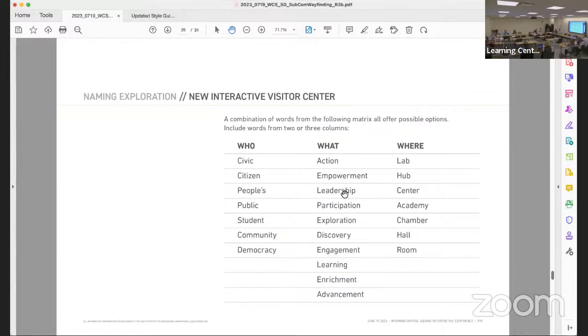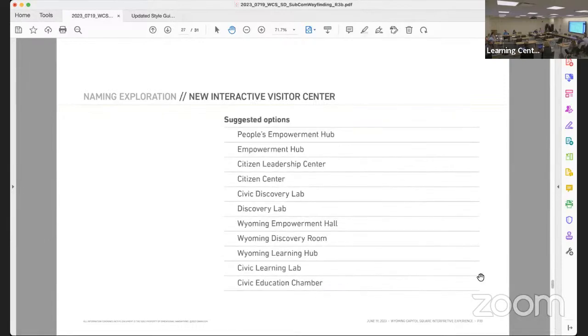We spent a little time back in our office trying to think of different terminology, and we kept coming back to a combination of three things: who we focused on, who's the audience; what is the experience we're expecting; and how do we define the space, where is it? So you could take a combination of any of these words, which we brainstormed and came up with, and combine them into any sorts of combinations. Maybe you choose two of them or all three of them. These are some of the ones that we garnered from that list.